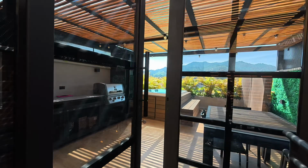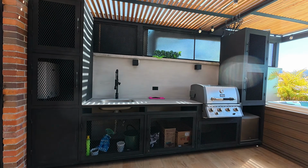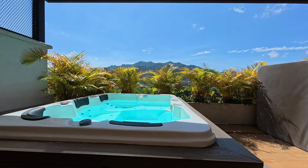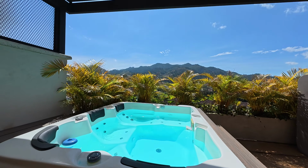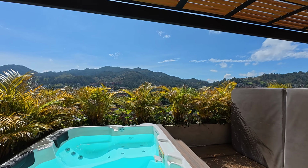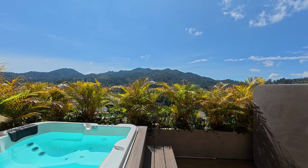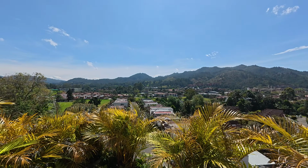So this is my upstairs kitchen here, complete with my morning routine, a jacuzzi with a world-class view. Let's investigate a little bit more here. Check out this view.